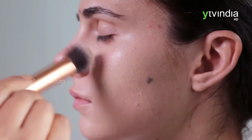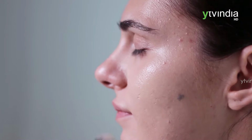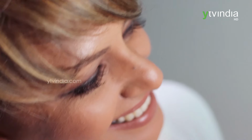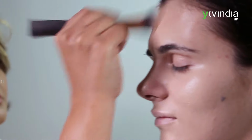So we're trying to use pop of colors today. I'm applying and I'm just trying to blend it out. So I'm just buffing the foundation in so it doesn't look like too much. I had already prepped the skin.